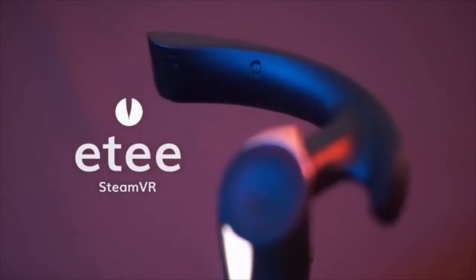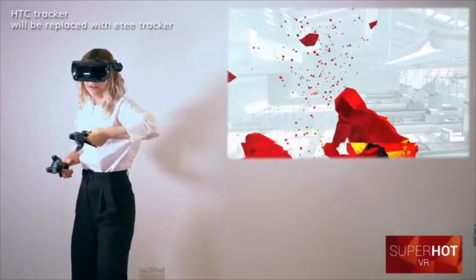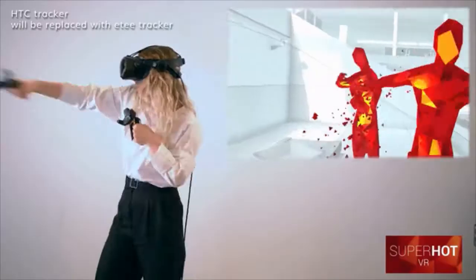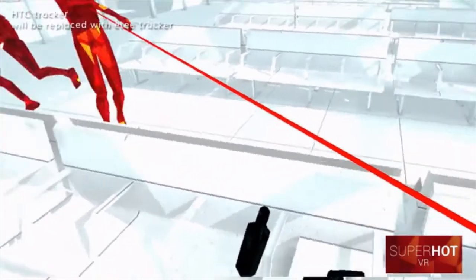etee Steam VR comes with an ultra-lightweight bespoke tracker. You can now play every game on Steam VR. It takes you away from binary button commands and brings you into a new world of gesture, grip, and touch.